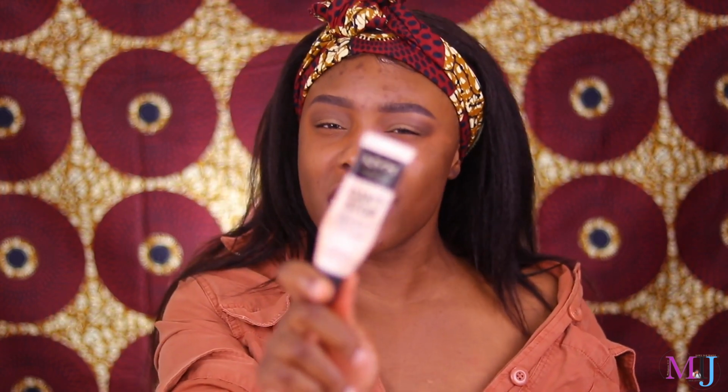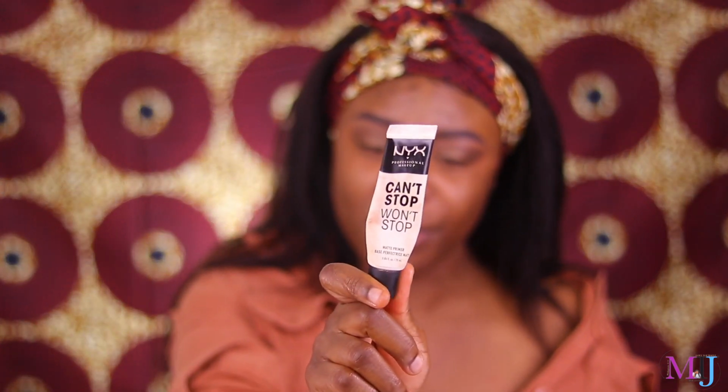Now for mattification of the T-zone, we are going to be going in with the NYX Can't Stop, Won't Stop primer, okay? Love this stuff, honestly. It literally minimizes my shine to a point of an almost eradication of it. Dropping bars in the areas where I get oily the most, which is right here in my T-zone.